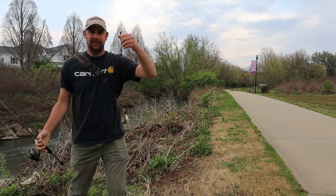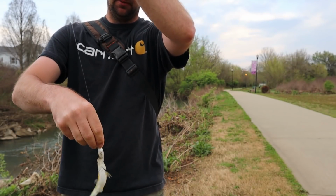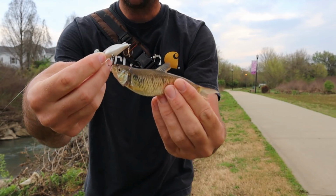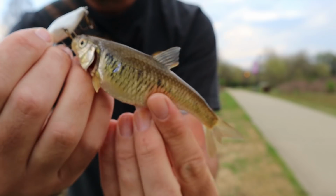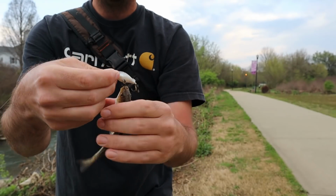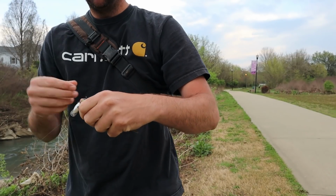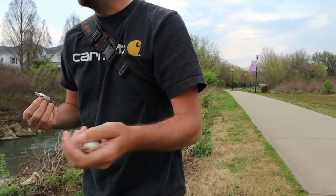Alright, picked off my second fish. He barely hit it right as I was releasing it. Just a shiner. I think it's a striped shiner. I believe that's a striped shiner. I'm not exactly sure. It could be a common. I need to know for sure on that. I'll have to work on that, but a bunch of shiners in here.